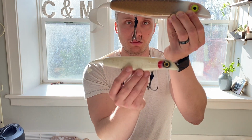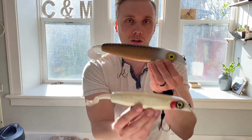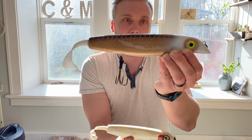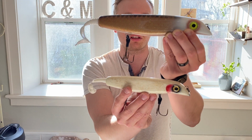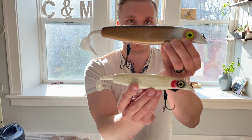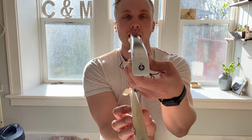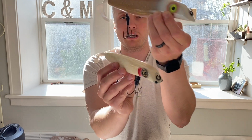So you can see the size comparison between the 2. Like I said, you got about a 9 to 10-inch total bait here with the normal one. You've got about an 11 to 12-inch total bait here with the mag one. But the biggest thing that caught my eye is the overall mass of the baits. There is so much more going on with this big one compared to the smaller one, and you can kind of see the difference in the width between the two baits themselves.